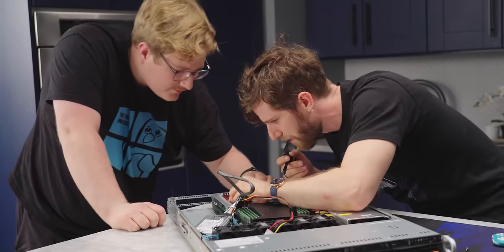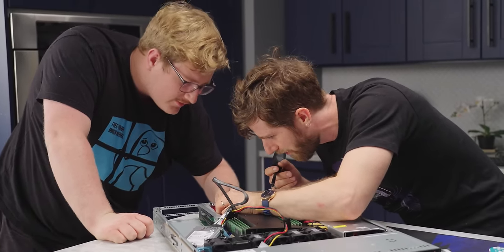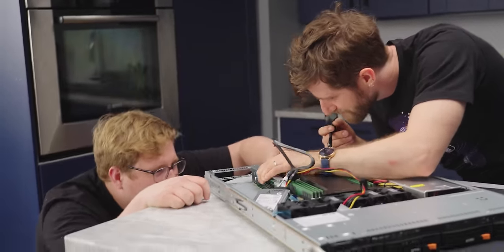Oh God. There you go. Oh God. No, oh, it's not in the slot at all. Well, it's in the spot it needs to be there. There we go. Yes. Mission success.